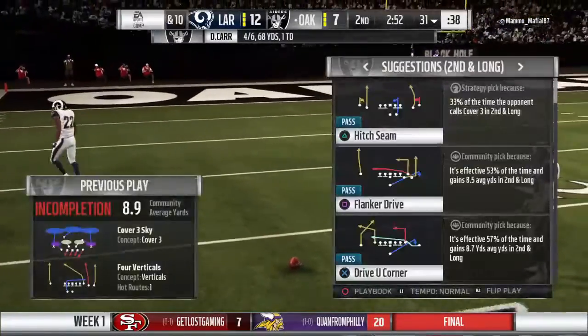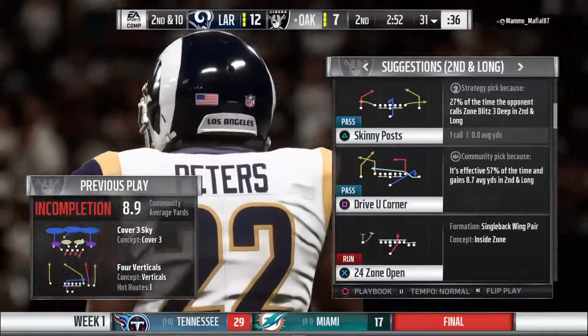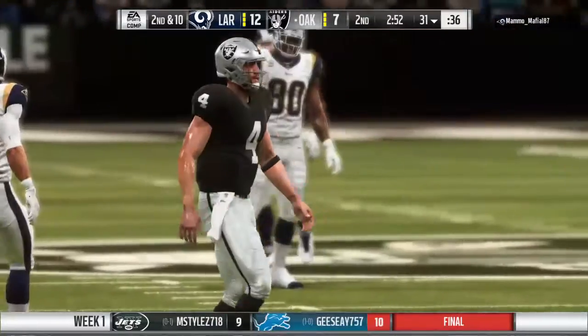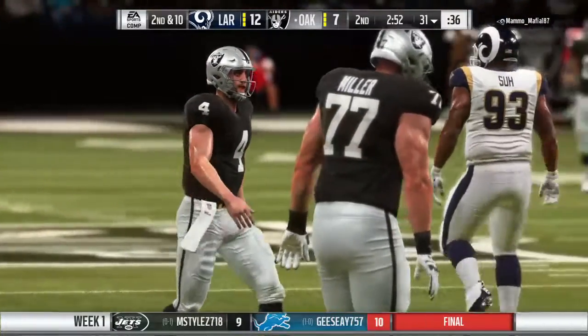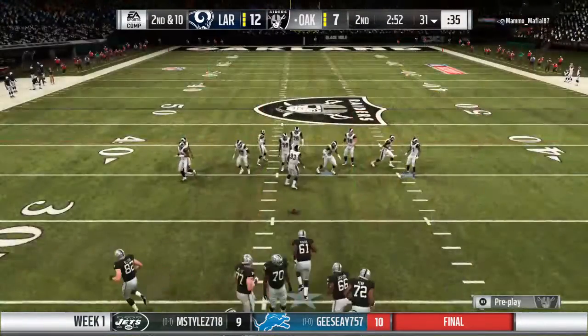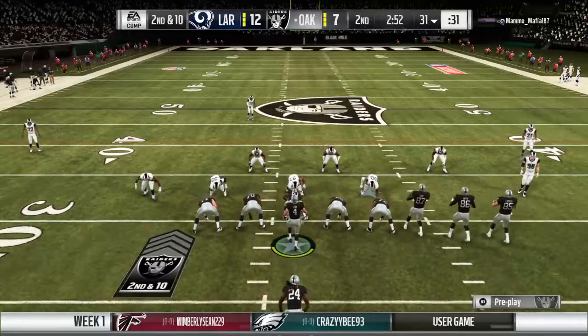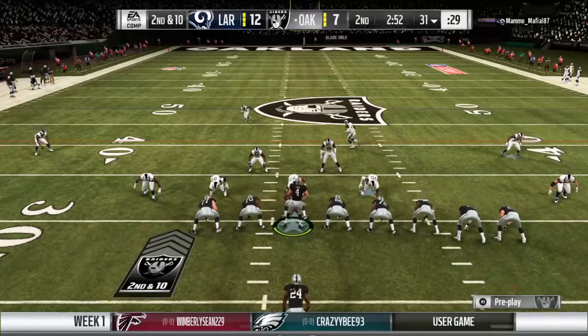Meanwhile, they take a shot to start the drive, but this is going to wind up incomplete. Even without a ton of pressure in his face, it just shows how difficult it is to pick apart his own defense. Those guys are sitting back, and they're not playing receivers as much as they're playing the eyes of the quarterback and when he delivers the ball.